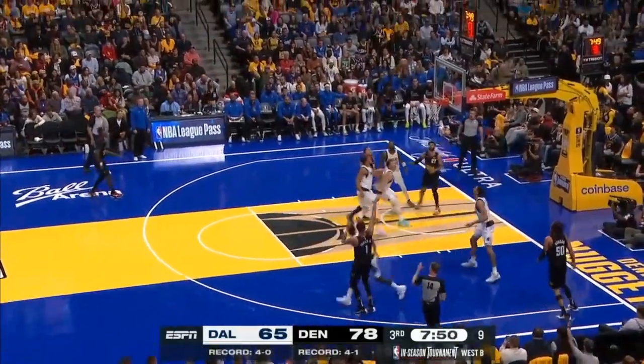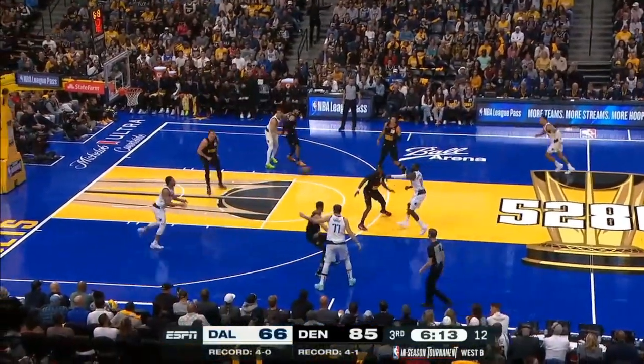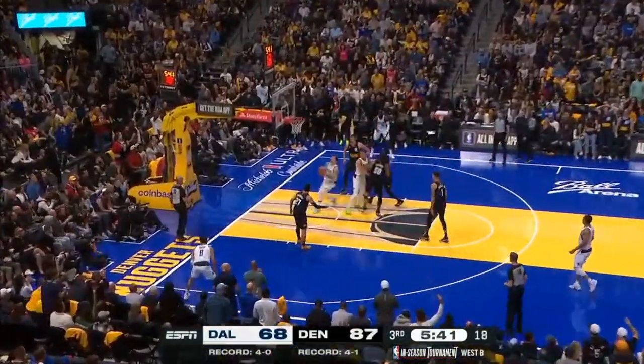Well, it was big and bold, that's for sure, as Porter knocks down the three. And seems really happy. Yes, you know, Doris, that's a great point. It's like, okay, another flashy play from Gordon.